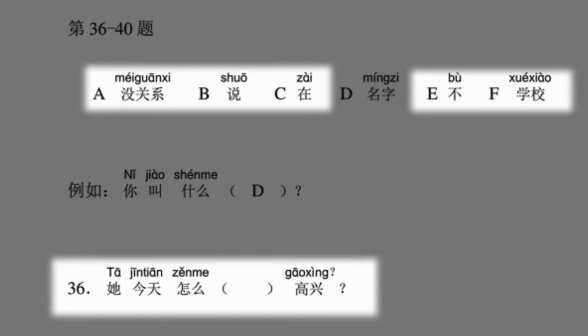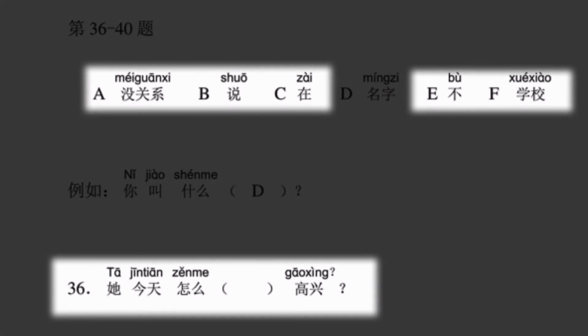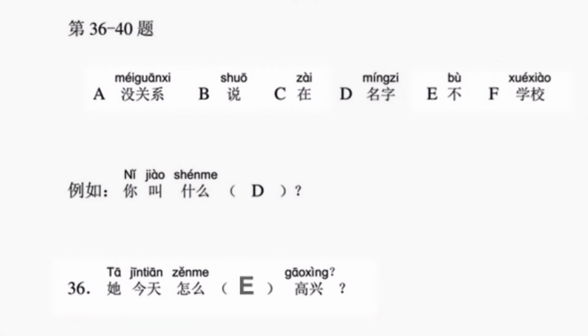See question number 36. The statement is 他今天怎么高兴? And we have to put one word inside. So 没关系 doesn't suit here. So do 说 and 在. The most appropriate word is 不. 他今天怎么不高兴? That means today why is he not happy. So we will write down E in the empty space.